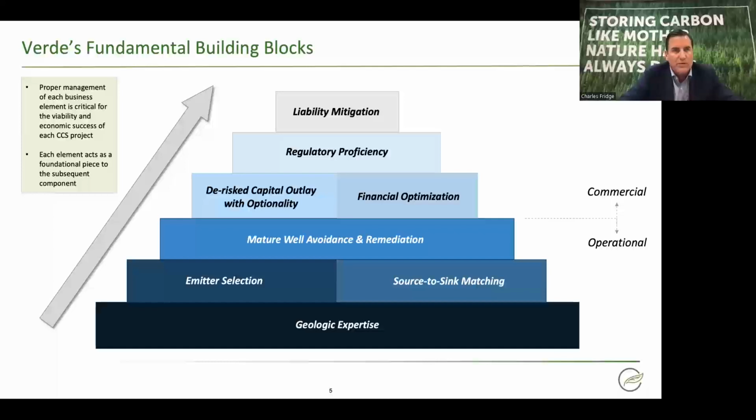One of the more important things to the EPA and state organizations are mature wellbore avoidance and remediation. That has to do with the containment of the CO2. Clearly, financial optimization is an important part of the correct debt to equity ratios. You have to have regulatory proficiency. There's over 14 permits required, starting with stratigraphic test wells, working with environmental agencies, and your ultimate injection wells.